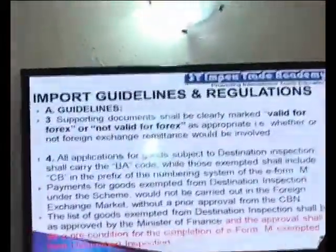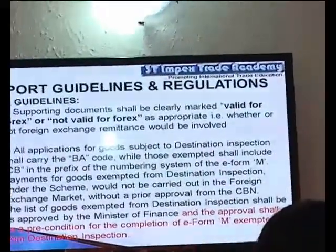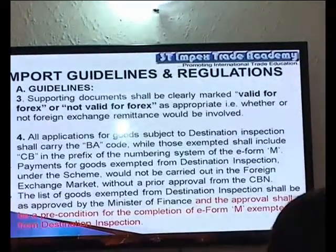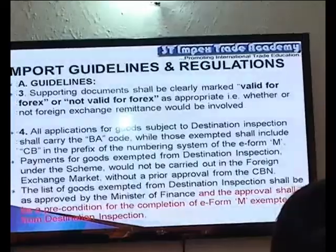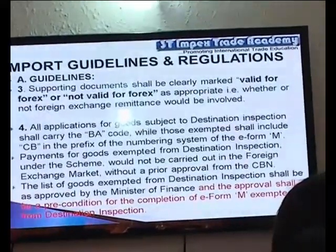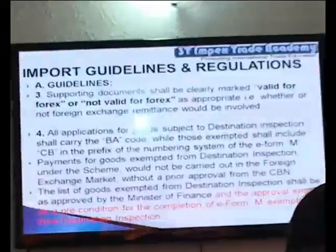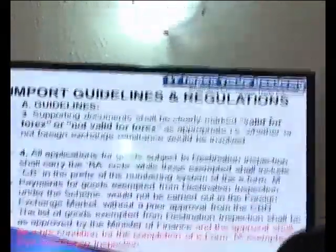Supporting documents shall be clearly marked "valid for forex" or "not valid for forex" as appropriate, that is, whether or not foreign exchange remittance should be involved. All applications for goods subject to external inspection shall carry BA code, while those exempted shall carry CB in the prefix of the numbering system of the Form M. Payment for goods exempted from the external inspection under the scheme will not be carried out in the foreign exchange market without prior approval from the Central Bank of Nigeria. The list of goods exempted from external inspection shall be as approved by the Minister of Finance.